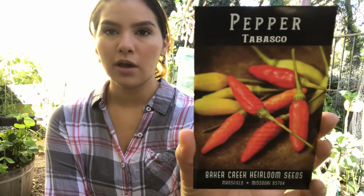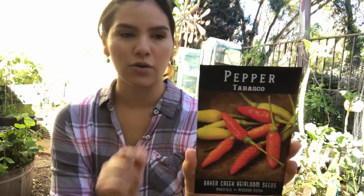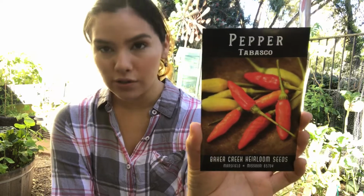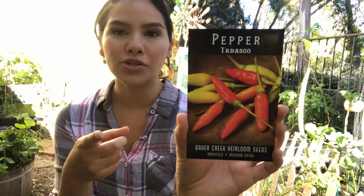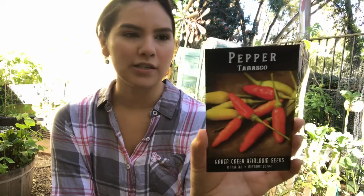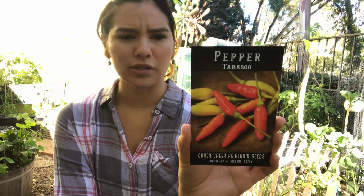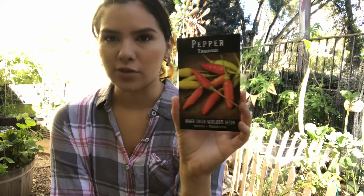So the next category is going to be chilies and peppers, and I purchased this Tabasco Pepper. I've heard amazing things about this variety especially, and from Baker Creek, that it yields like crazy. Also from Jess from Roots and Refuge, and also from Living Traditions Homestead. I like that channel too. It's a married couple that does homesteading and stuff, and I'm pretty sure they grew this too. But I'm just so excited for this Tabasco chili pepper. It can be eaten fresh, or you can pickle it. You can make it into vinegar, make Tabasco sauce, anything you want.